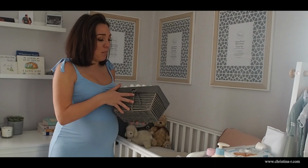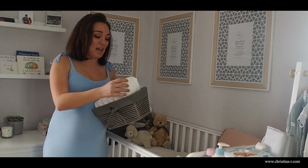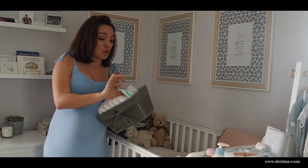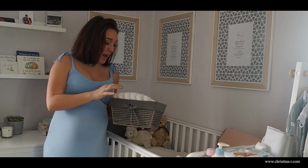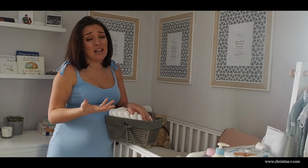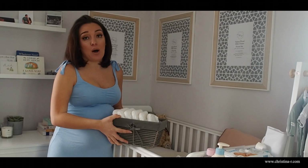But it's my postpartum kit. So this is going to live in the bathroom. It has these kind of nappy sanitary towels as well as normal sanitary towels, and I'm going to probably put some wipes in here and just anything else that I'm going to need for after labour. And this is just going to be a kit that lives in the bathroom.